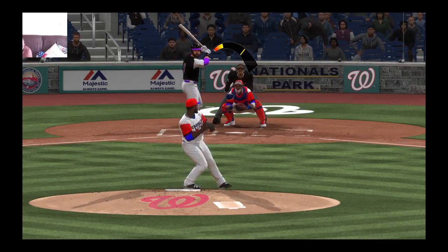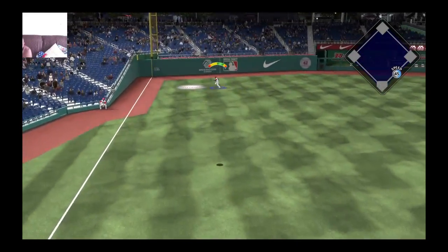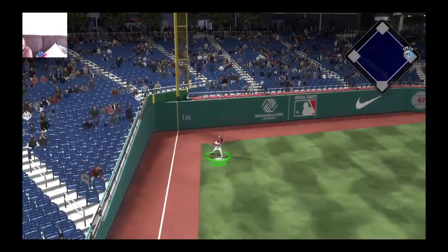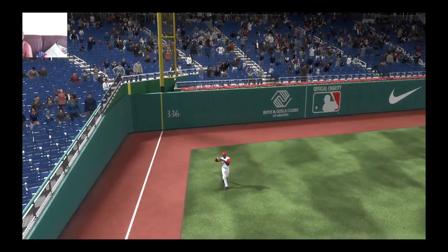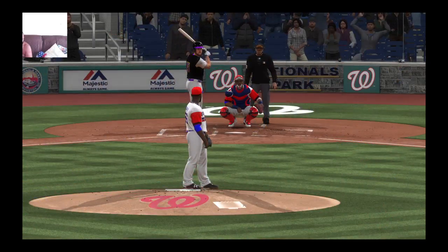Hey, you could tell his eyes lit up on that ball right there. It was a little up, but it was out over the plate. Tough pitch to pull, and this guy's known for going deep full side. Marte ranges deep into the corner to make the catch for the first out.